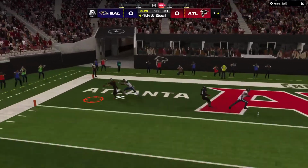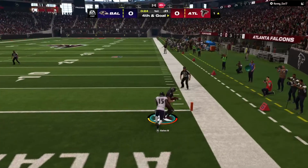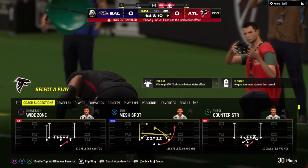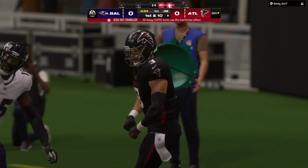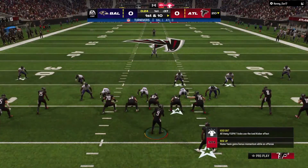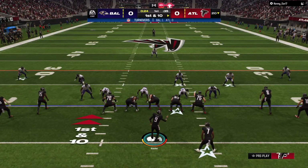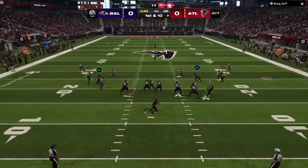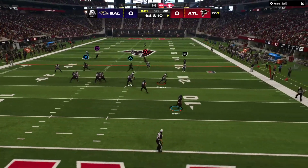Now Jackson. And it's intercepted at the goal line. Picked up by Jesse Bates. And the Falcons are going to get possession here as they force the opening drive turnover. Ritter and the Falcons now with a 1st and 10 at the 20. They'll come out throwing here to start the drive.